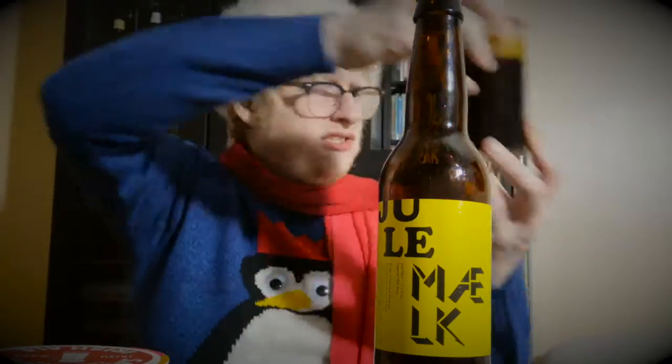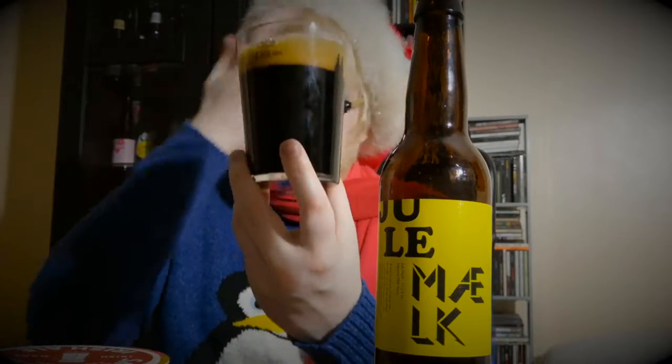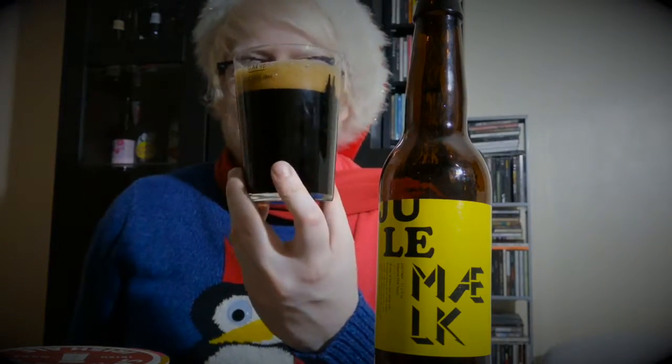A coffee creamer looking head. Quite dark, as you would expect, and nice compact bubbles. And the beer itself is pretty much jet black. So yeah, it's looking pretty damn spot on, isn't it? Anyway, let's see what we get from the nose.